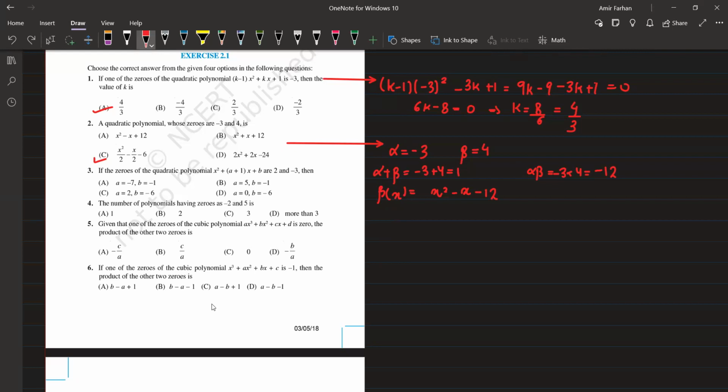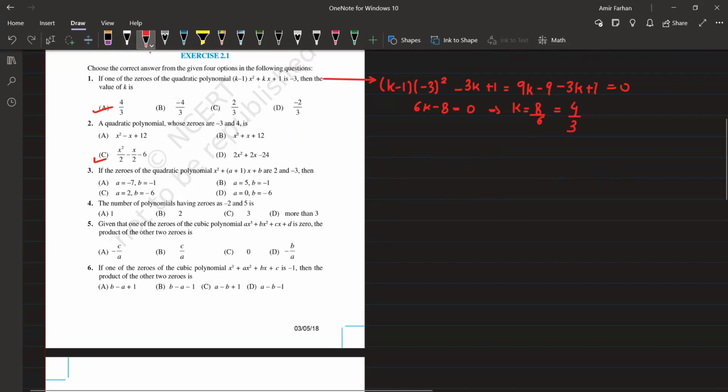D. Okay, let's solve it. The question is saying the zeros of the polynomial are 2 and 3, then find the values of a and b. You just have to substitute, x square plus, so let's substitute the values. You will get two equations by substituting these two zeros.